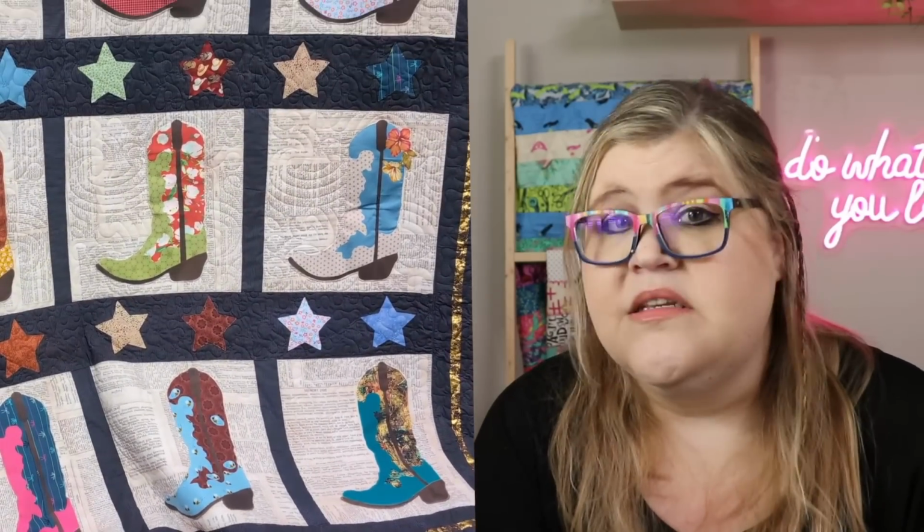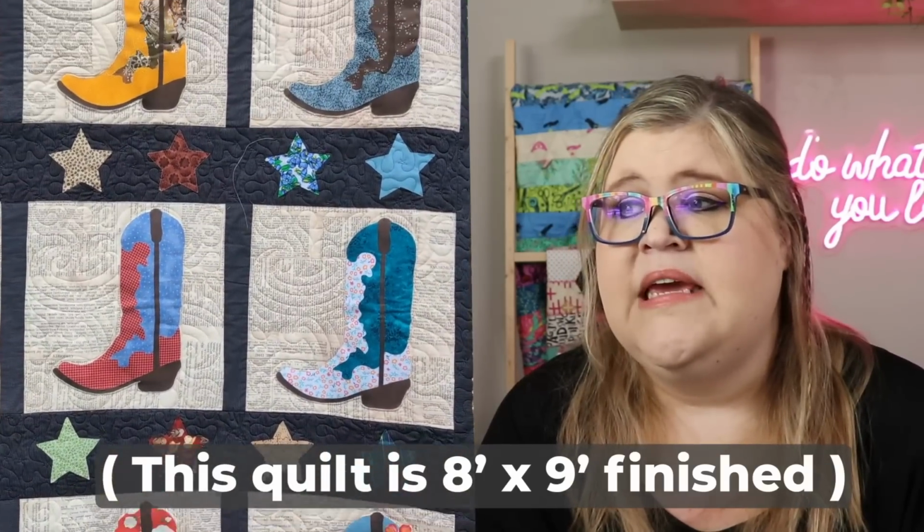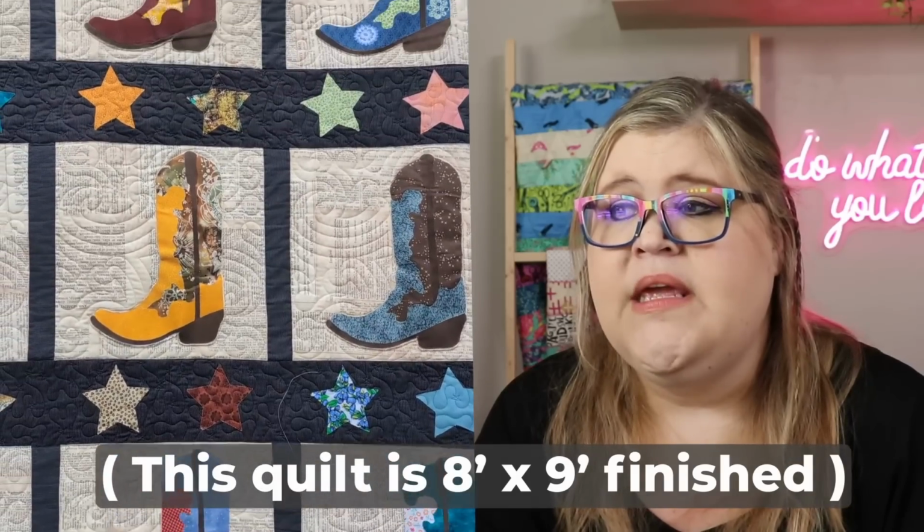I basically had roughly about 3 weeks to make this quilt. Okay, roughly about 3 weeks, and it originally was about 1 week, and I was granted a little bit of grace, which is still a very tight timeline. I came up with the design for this quilt myself. I wanted this quilt to tell a story.